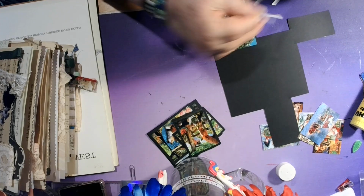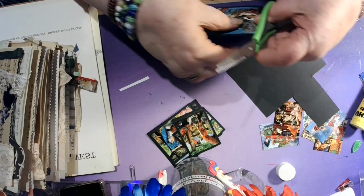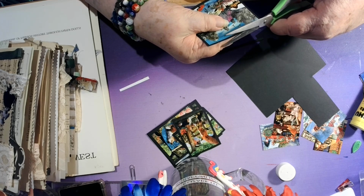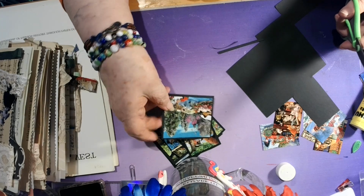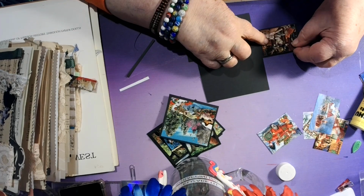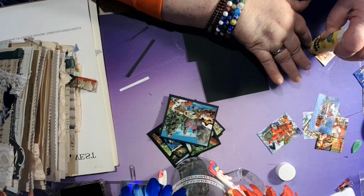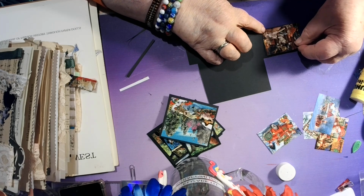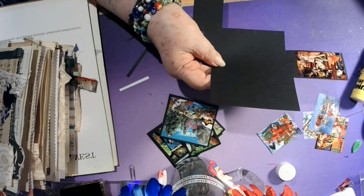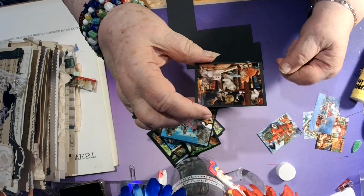I don't have this cut exactly straight, but anyway, I just like a black frame around it. I could put the image right on whatever I'm doing, but instead I like the black background on them. See, that fits perfectly on that spot. And when I'm putting them in something, I might not want the black, and I might go again with some white or another color. They turn out just so cute, and that's just out of that catalog.